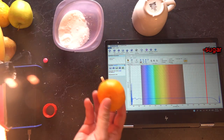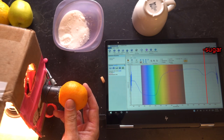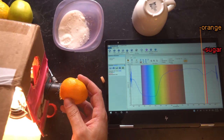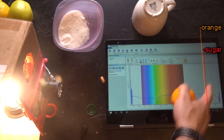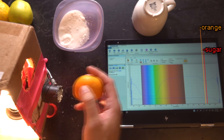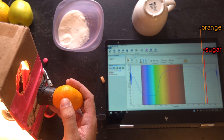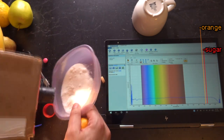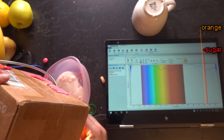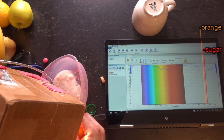Super. So what does an orange look like to my amazing spectrometer? First of all, it's orange. Then you see that there is this absorption band in the near infrared here. It's shifted this way from sugar, at about 970-ish, and it's also much broader. Recall that with sugar, the absorption band was really quite sharp, and it's more 980-ish, yeah?